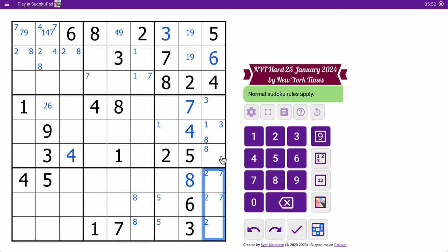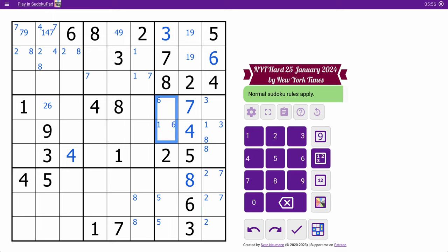Wait a minute, actually. Wait a minute, wait a minute. Those two sixes are going to force one of these two to be a six. Where did I not see that? Along the same lines, oh, I think I just discovered another hidden pair.